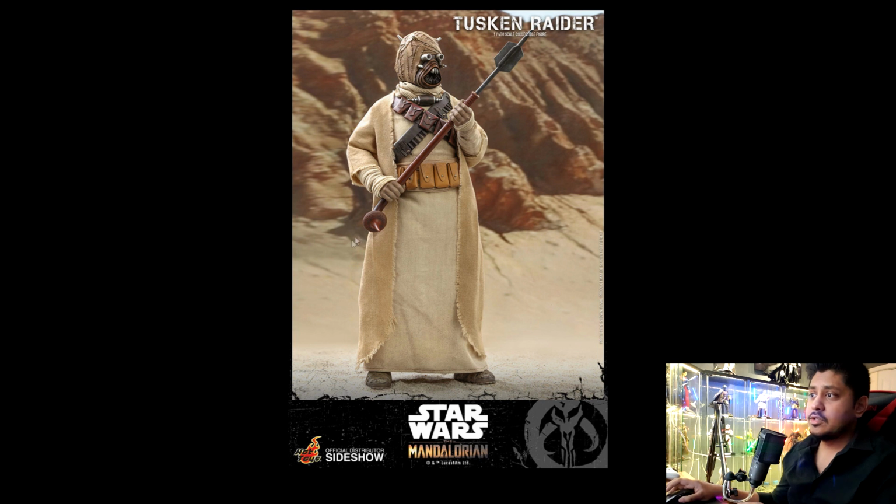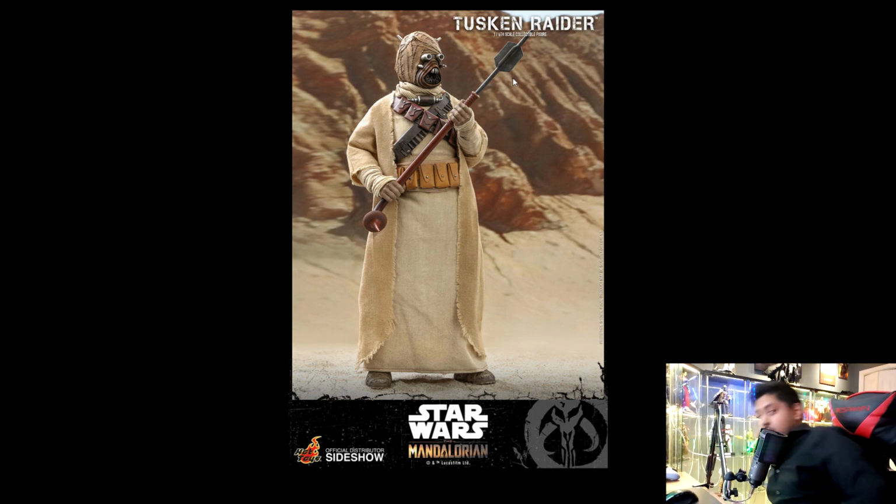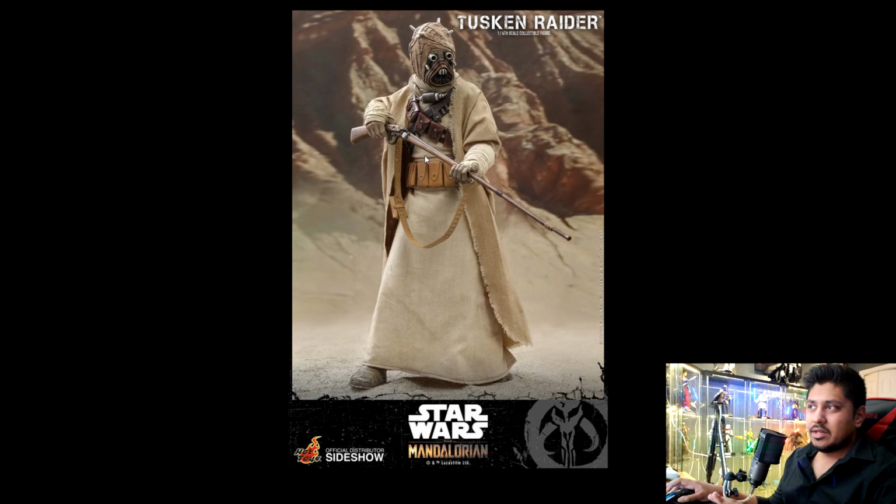All these gaffi sticks. Basically, they're voodoo sticks. They're black magic that they usually do. So that's pretty cool. Their robes and stuff, I'll get into later.